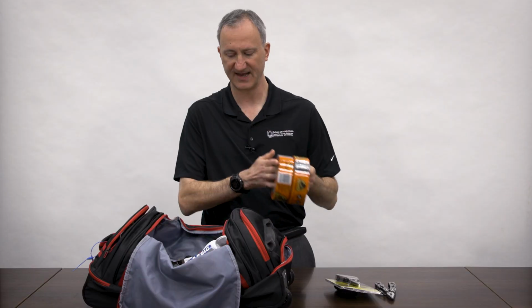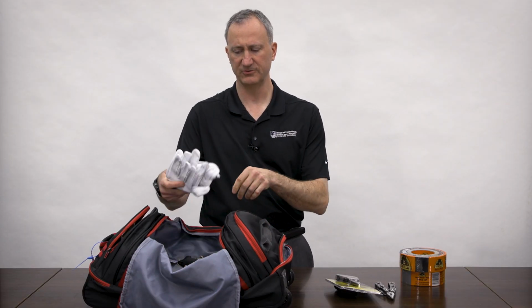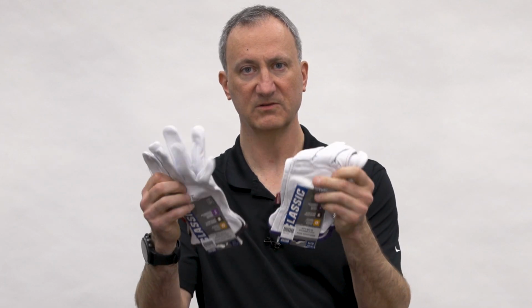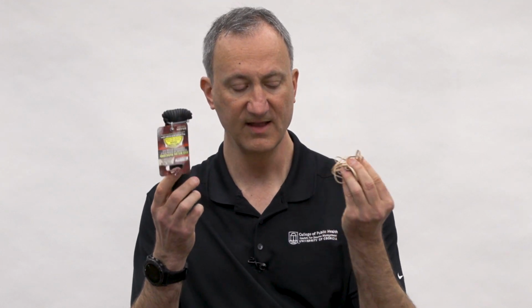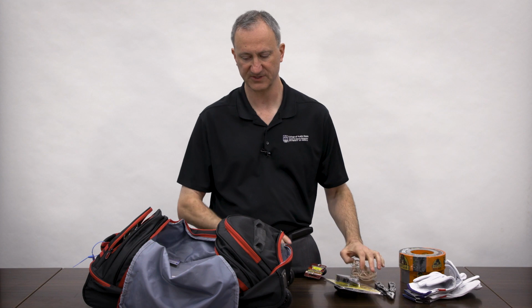We always recommend lots of heavy-duty duct tape. You can never have enough duct tape in a disaster. We also include heavy-duty leather work gloves to help protect your hands when you're doing things that could result in injury. We also like to include some heavy-duty nylon cordage and lots of rubber bands. Being able to attach things together is helpful in solving problems in an emergency.